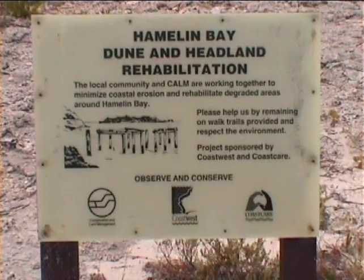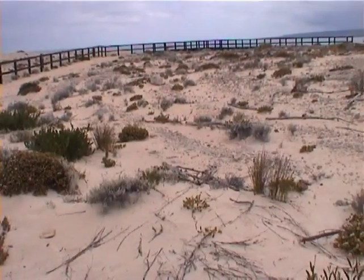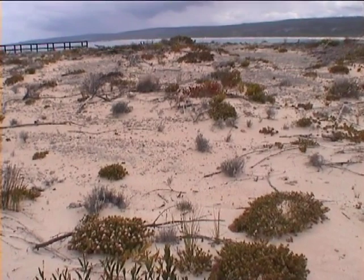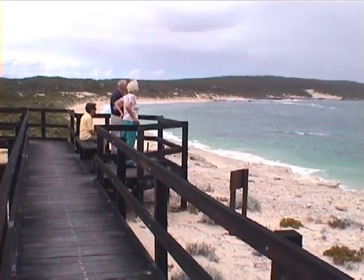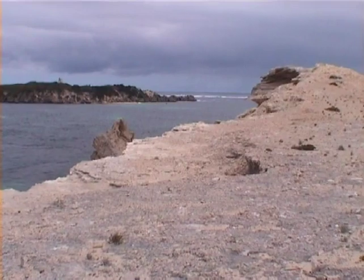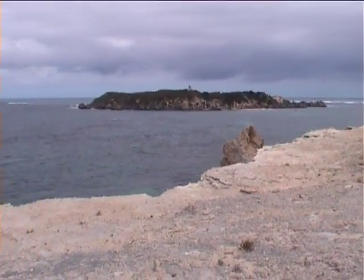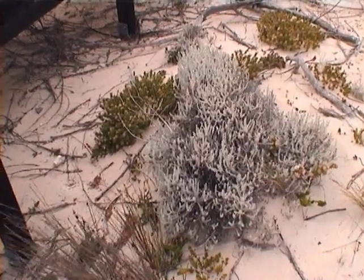Dune and headland rehabilitation was in progress. CALM, together with the local community, are attempting to minimise the degrading of the areas around the bay. As we made our way along a beaten track, we needed to keep in mind where we were treading. Part of the track was made up of very hard sand, ideal for scratching graffiti, which was obvious as we walked. We came to another lookout and could see further south around another bay and had a closer look at the island offshore. Several varieties of vegetation seemed to be struggling for survival in the rather hungry-looking sand.